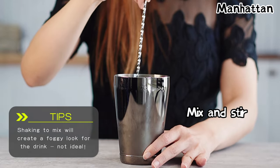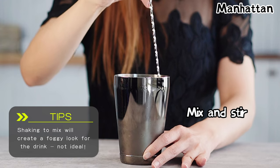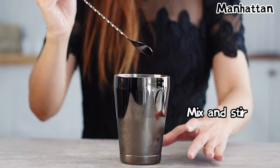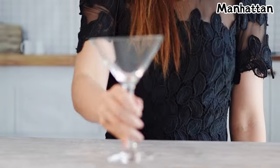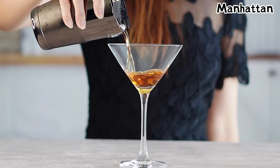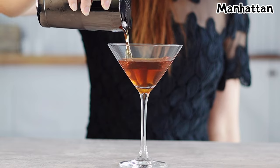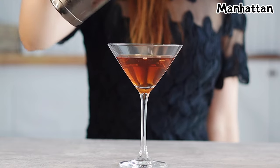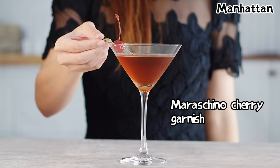Mix and stir to get a silky texture. Do not shake. Pour the liquid into the chilled martini glass. Decorate with maraschino cherry.